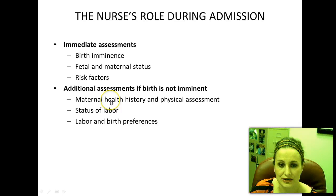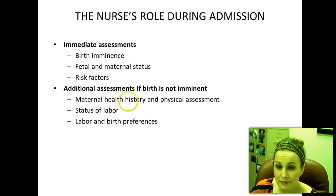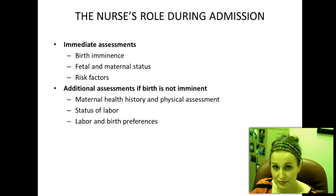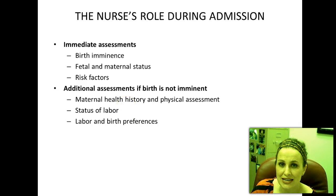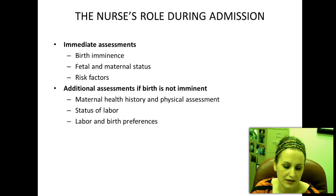Along with maternal health history, remember that gestational TPAL we talked about, GTPAL: gestational, term, preterm, abortion, and living. We'll be asking her that, and we need to know that. Going back to the rupture of her membranes, if she doesn't know exactly, we can use nitrazine paper, and that will show up. It'll change colors depending on whether it's just fluid or if it's actually amniotic fluid. So that's another way that we can figure out where she is in the whole labor process.